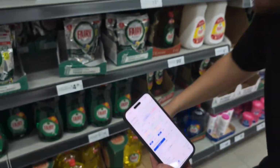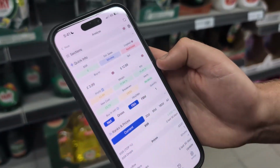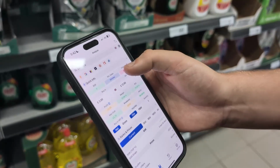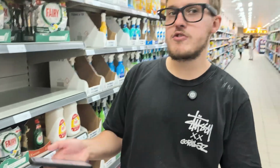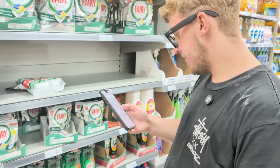So it's three for 10, right? So you're getting them for £3.99. £3.99, we're making 71% ROI. We're making £2.85 profit. Sells 50 times a month, so 50 times that can easily make about £125-ish. And yeah, looks really, really good.